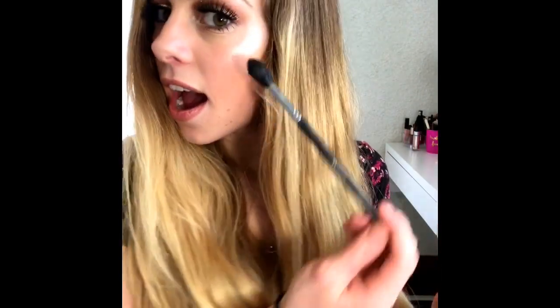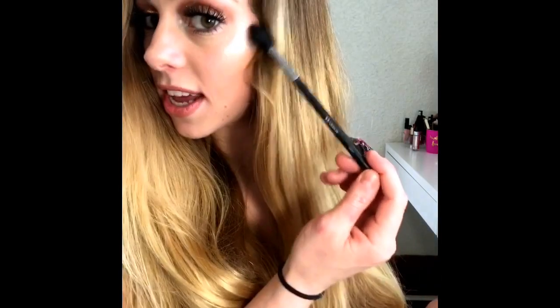So the next one I got is the highlighting brush, the Morphe M501, and I also have the A23 highlighting brush. I was using this every day and I love it so much, but I just love how this one fits right there perfectly. This one is kind of just bigger and a little less convenient, and this one I'm just obsessed with, and it's cheaper. The next one I got is the Morphe M438.